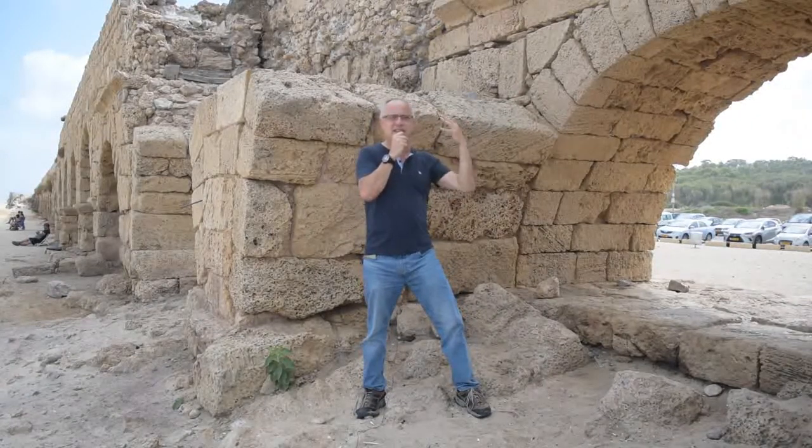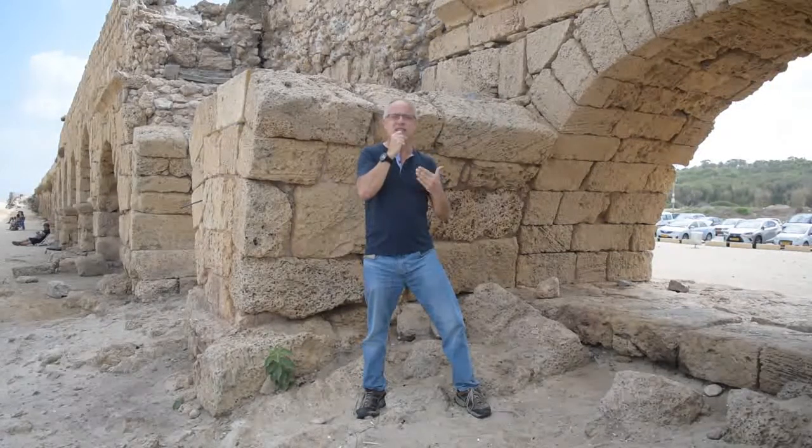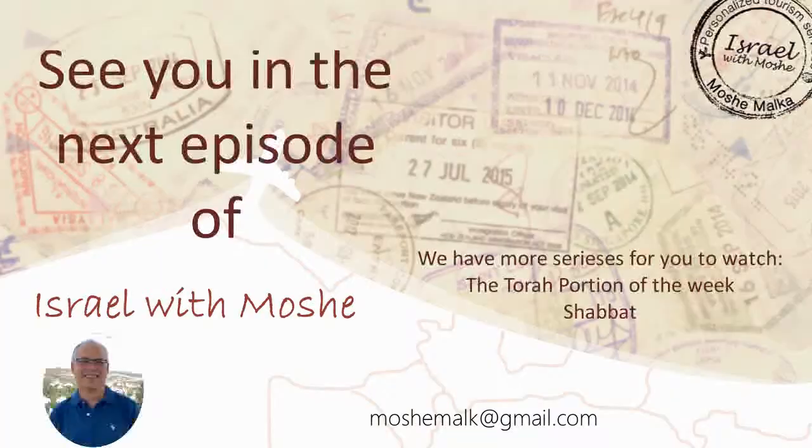And around this water and around this arch, Herod the Great built his port city of Caesarea, where we're going to be going next. We're going to be talking about the Roman city of Caesarea by the Mediterranean Sea.